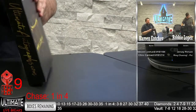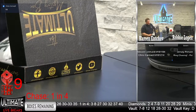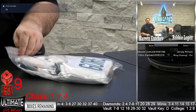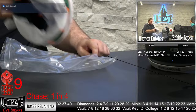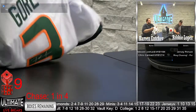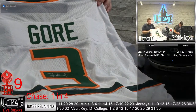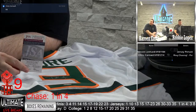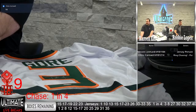All right, 24 of 35. Love hurts. We had this guy earlier tonight. The NFL's third all-time leading rusher, Niner legend. This is Frank Gore and his college team. Ooh. It's the custom Miami Hurricane jersey. Nice. So that is very, very clean. Number 3 at Miami. So many good Miami backs: Clinton Portis, Willis McGahee, Frank Gore. This is JSA certified for you, Steven Lenhart.